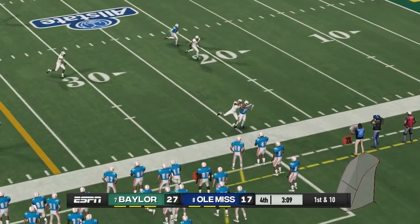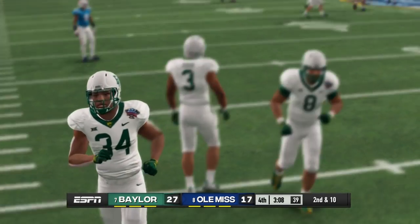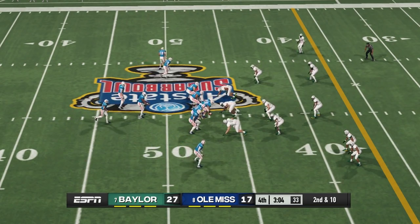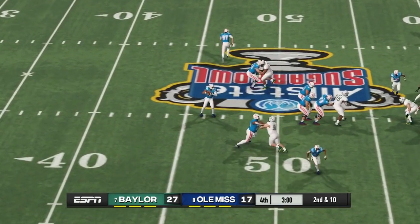Gets rid of it quickly. That's incomplete. This wide receiver is very frustrated. You can tell by his body language. He did everything he needed to do to get open to be able to make a big play. The quarterback just didn't put the ball in the money. Second down and 10 to go. Ball on the 47-yard line.